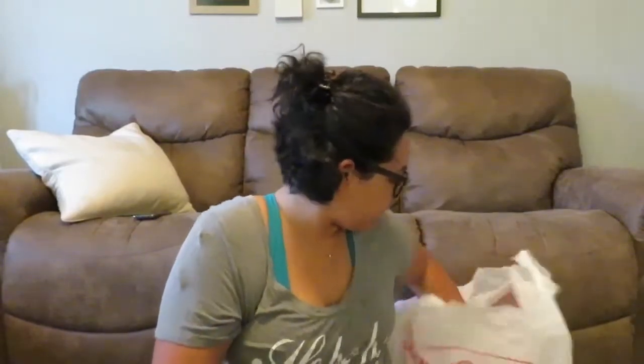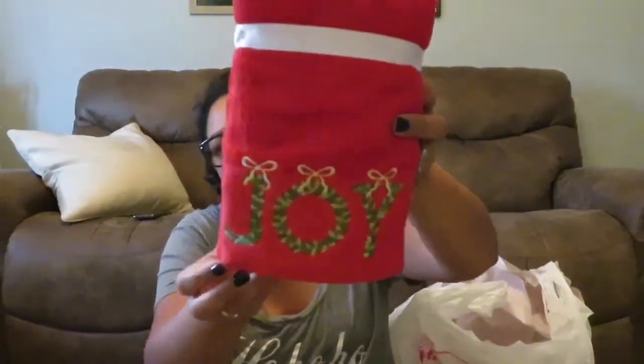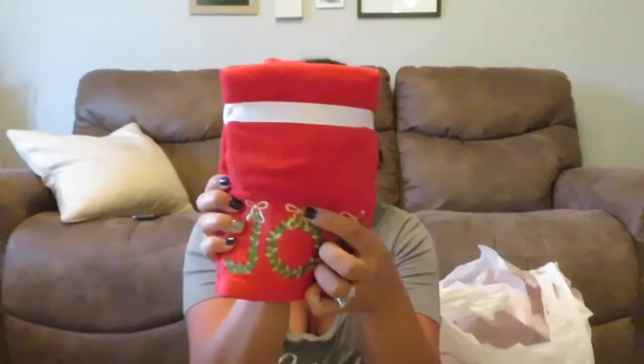And then for the bathroom, our bathroom is a light green, so it's perfect for decorating for Christmas. I just go with red and green in the bathroom. So I just had to pick up some new hand towels. These are just red and they say joy on them on the bottom. So pretty simple in that room. And the bows are tan, which match our shower curtain in the bathroom.